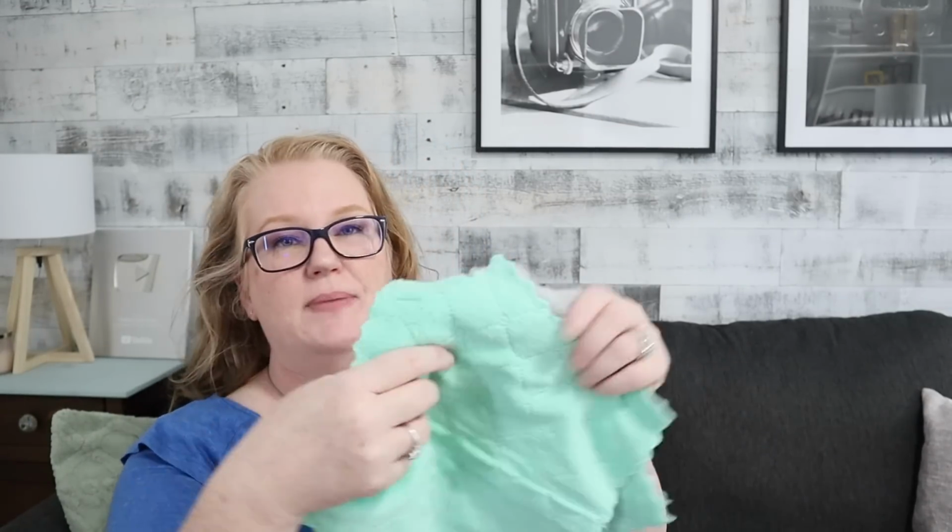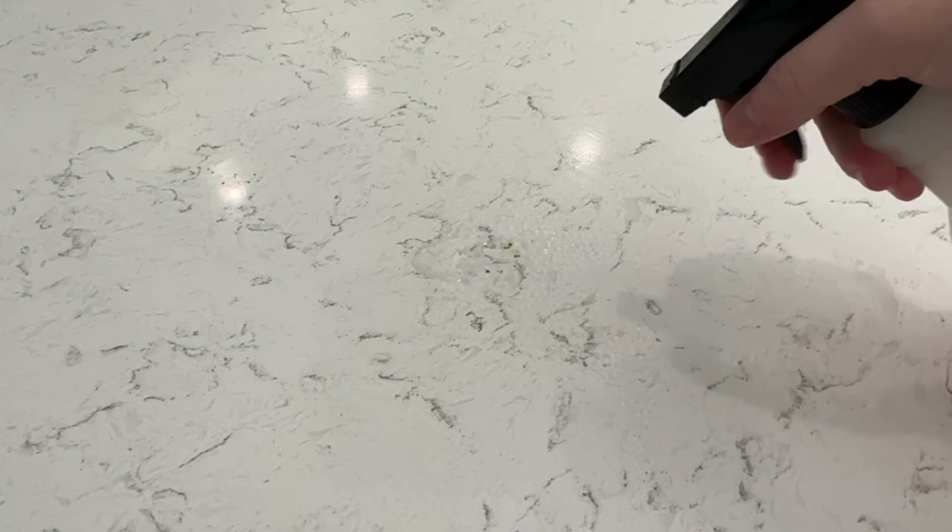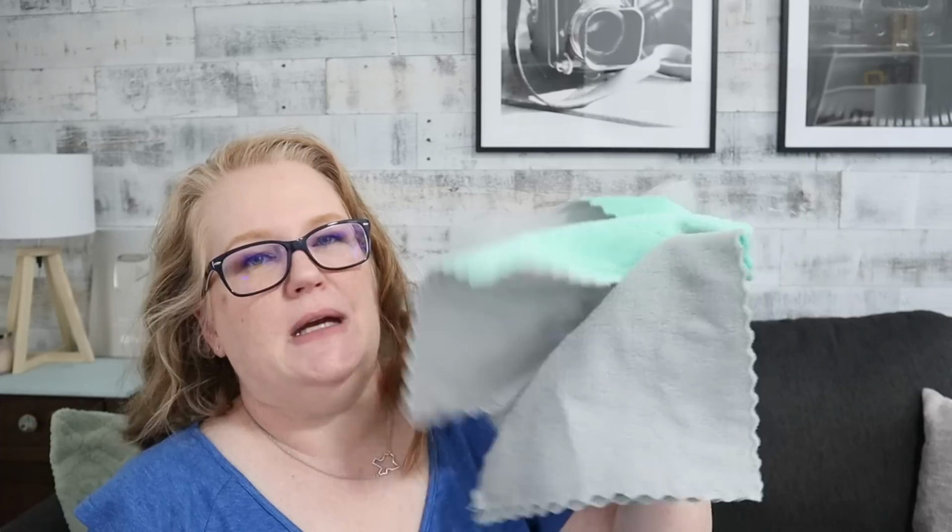Got some great cleaning items for you. So this 5-piece set of microfiber cleaning rags, they are reversible as far as colors. So if you're feeling gray one day or green the other, this 5-piece set only cost $1.19. Okay, $1.19 for 5 really thick, nice quality microfiber cloths. You can never have enough cleaning cloths, let's be honest. So definitely a great bargain if you ask me.